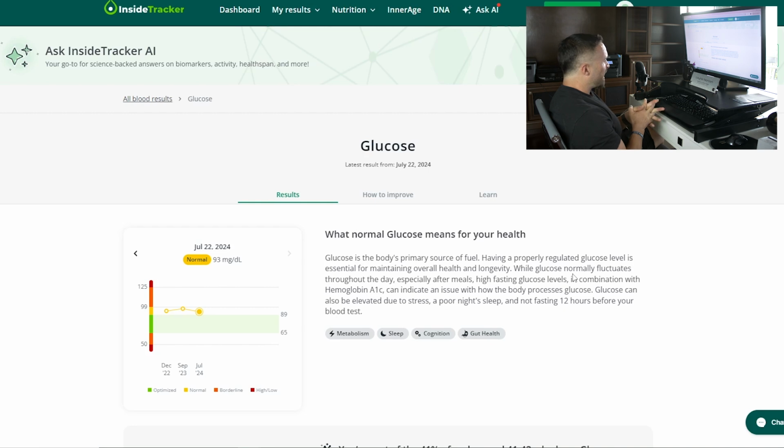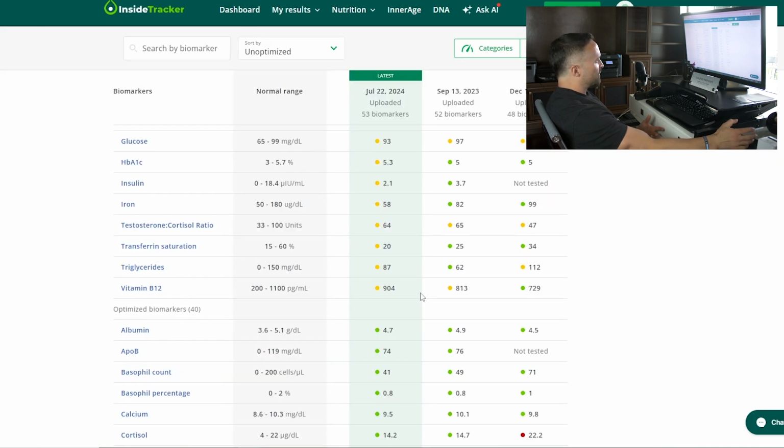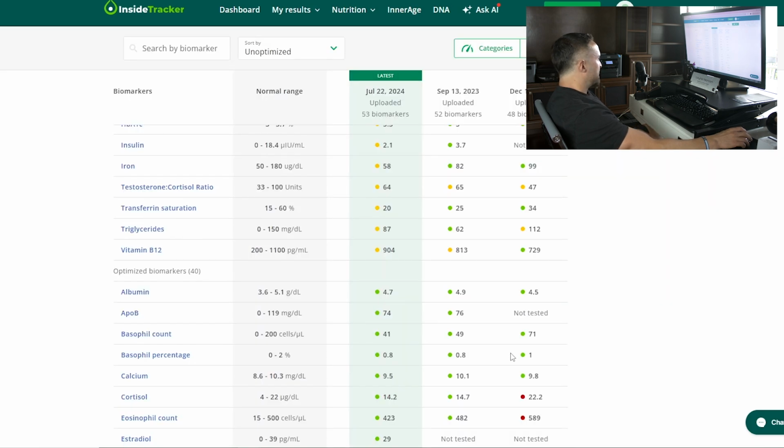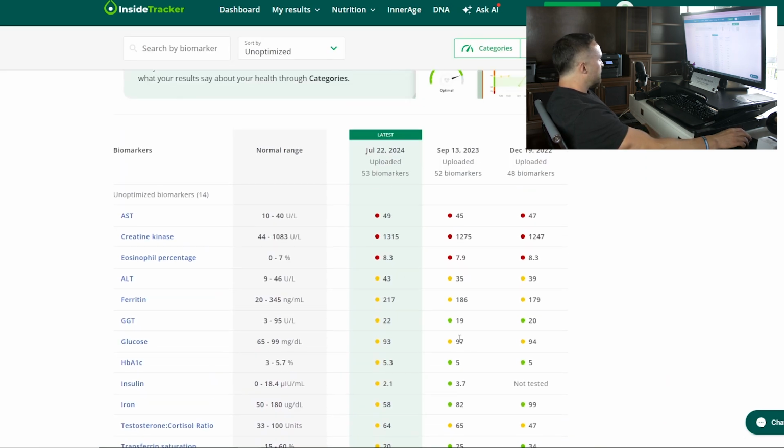I don't recall whether or not I had a good night's sleep the night before, but obviously that can have an impact. But again, this is going to be something I just pay attention to, but I'm not really super concerned about. GGT, this is another liver enzyme. Again, it's 1 unit per liter outside the optimized range, but it's far below what the reference range is. So again, this is totally normal to be elevated with people who resistance train or people who have a high protein diet. So those are the unoptimized biomarkers.